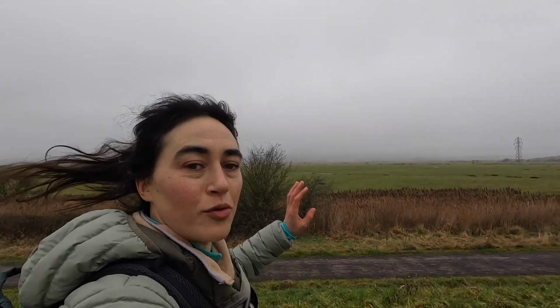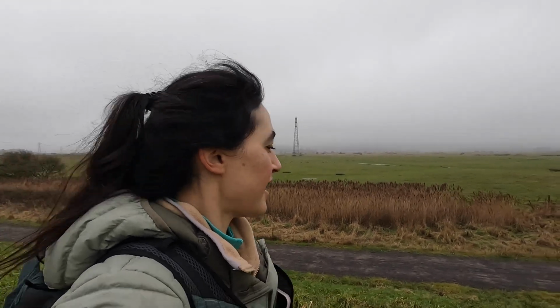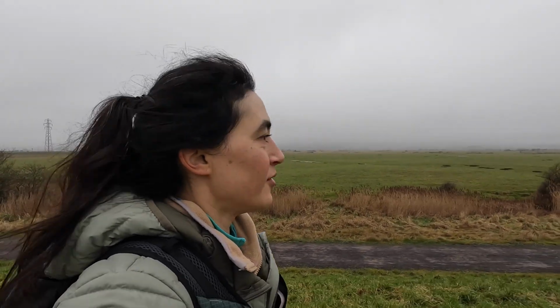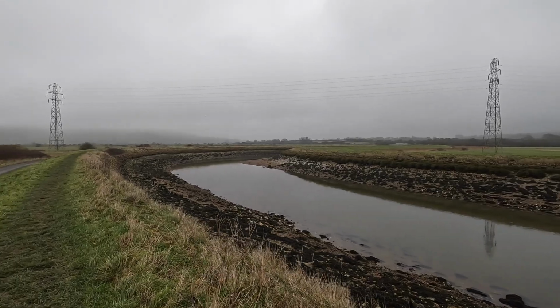Oh, so if you look over there, where it's all white, there's hills over there. That's the vicinity of where I was heading. So yeah, as you can see, it wouldn't have seen anything. I think it was a good idea to stay down here. So there's a pillbox over there. You can just about see it.